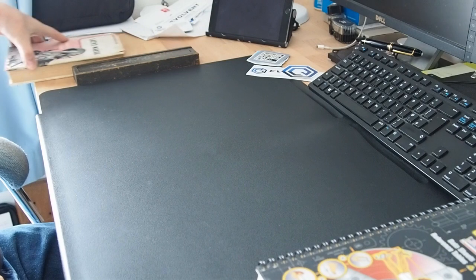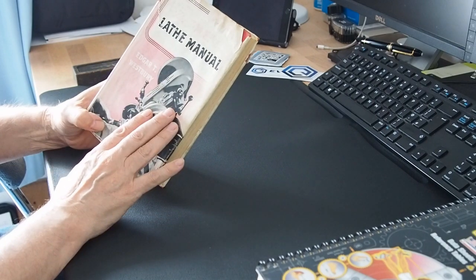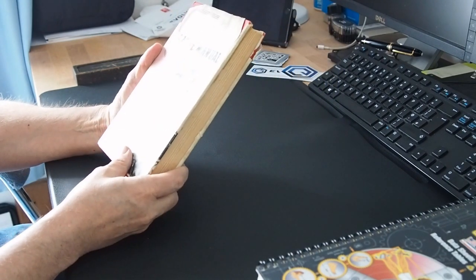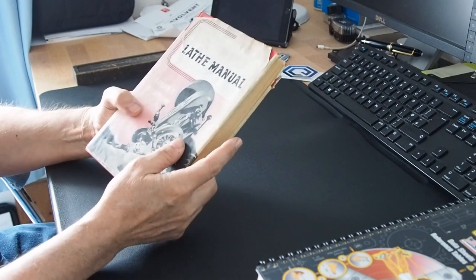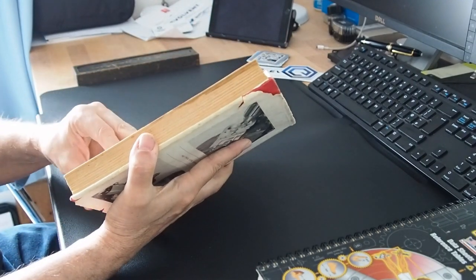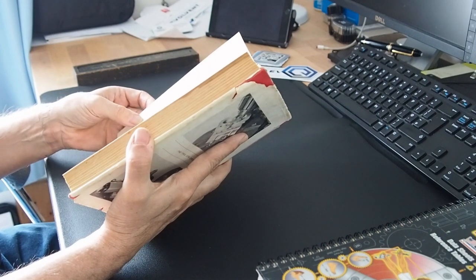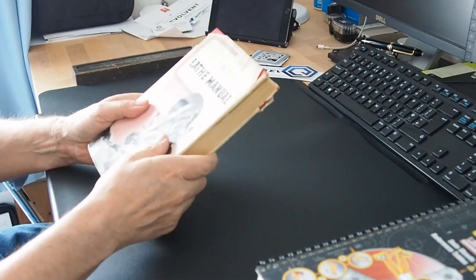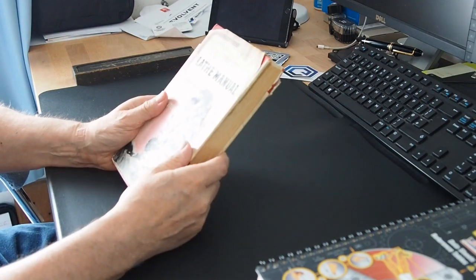This is I think the last two things I'm super pleased with. This is an old book. It says here, you can't read it very well, the ME, so the Model Engineer's Lathe Manual by Edgar T. Westbury, and it's from, I can't remember, I should have looked this up, 1951. And from what I can see, it's like a first edition, not that that matters really. But well, yeah, it does to me because I'm quite competitive and having anything with first in sounds good.